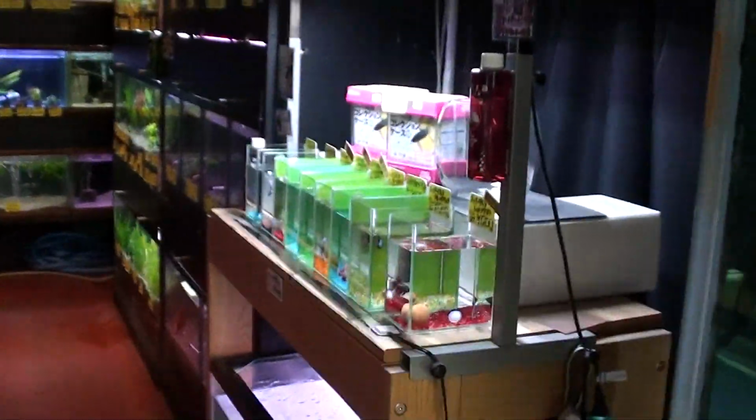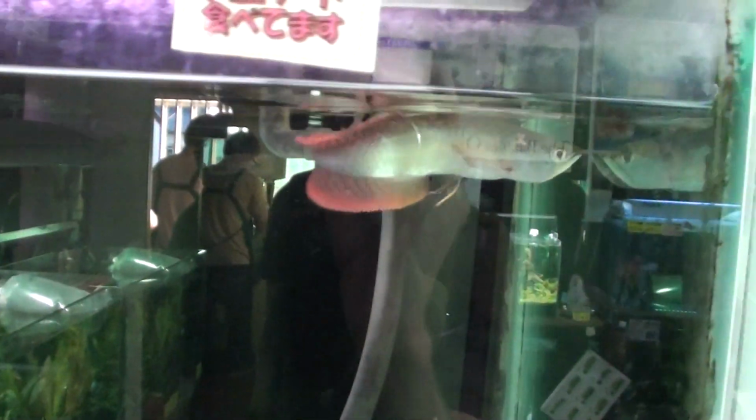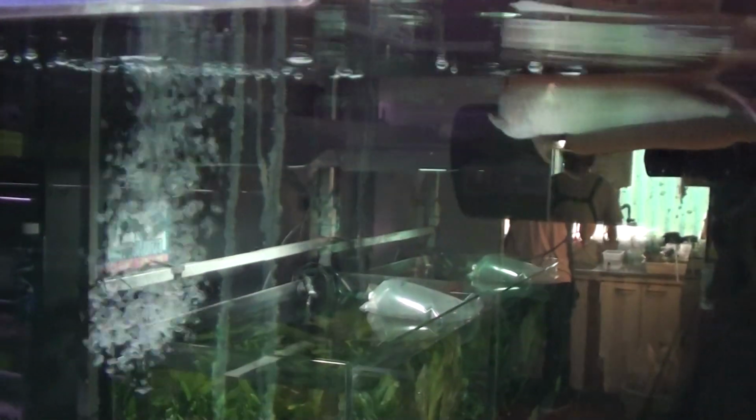Alright guys, we got a bunch of bettas here. Oh, look, look, look. I missed him. This guy's in there too. It's a silver arowana. That guy. He's in there with the plecos. I didn't see him at first.